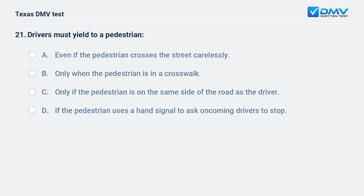Drivers must yield to a pedestrian. A. Even if the pedestrian crosses the street carelessly. B. Only when the pedestrian is in a crosswalk. C. Only if the pedestrian is on the same side of the road as the driver. D. If the pedestrian uses a hand signal to ask oncoming drivers to stop.